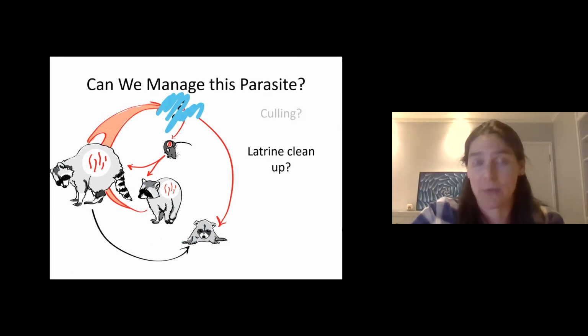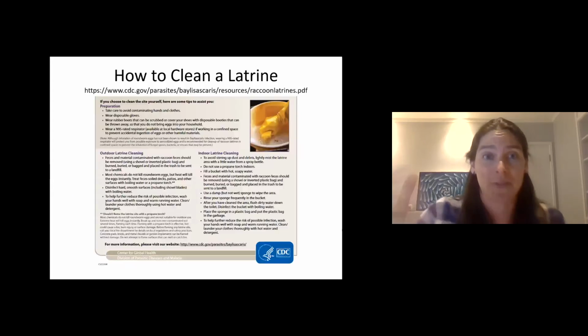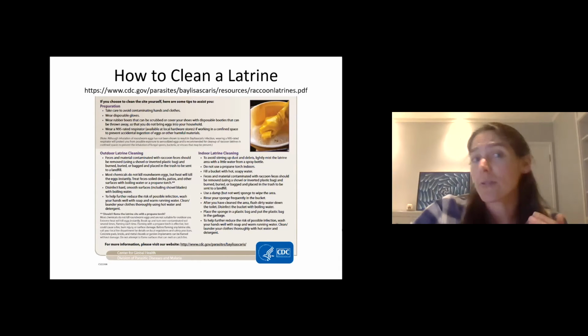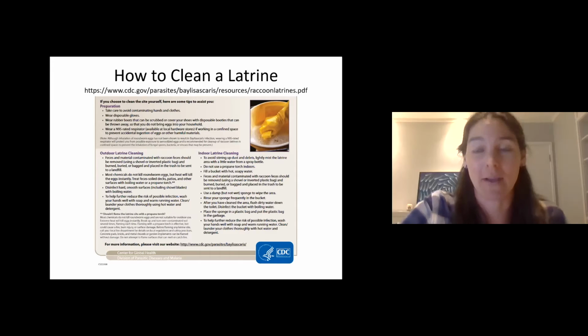One thing we certainly can do is clean up latrines. I don't think this would work on an ecosystem level, but if there's a latrine in your immediate vicinity, if there's one on your back porch or your roof or your garden, this would certainly be something I would probably clean up. But I'm also going to say it takes a little bit of training to safely clean up a latrine, particularly in areas where you know the raccoons are heavily infected, which should just be an assumption any place there are raccoons. So you can do this on your own. There are resources actually provided by the CDC on how to safely do it, but it's also a service offered by most pest removal companies, and something you can outsource.